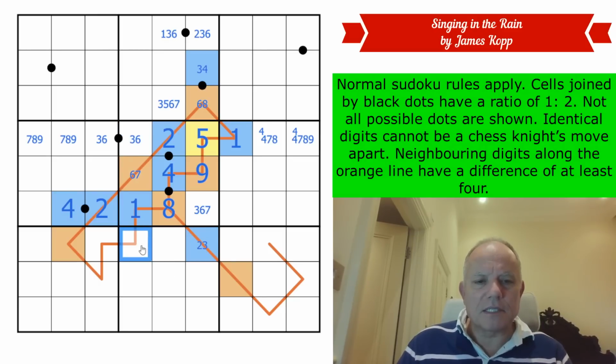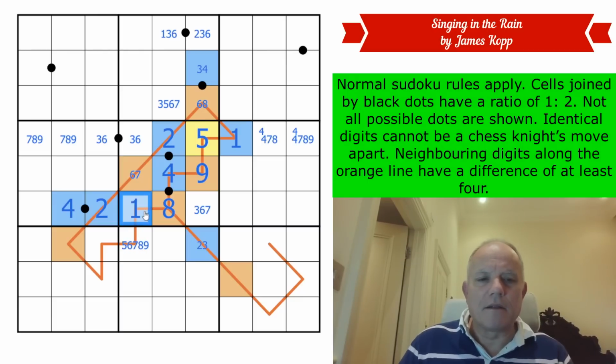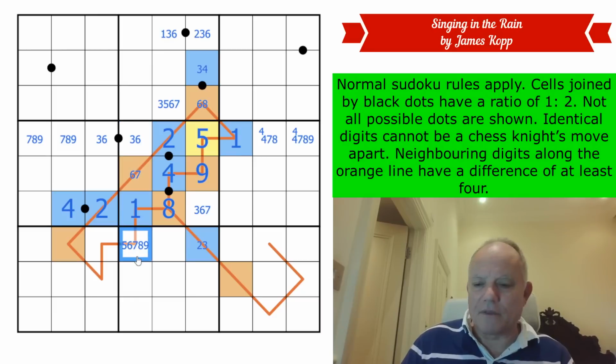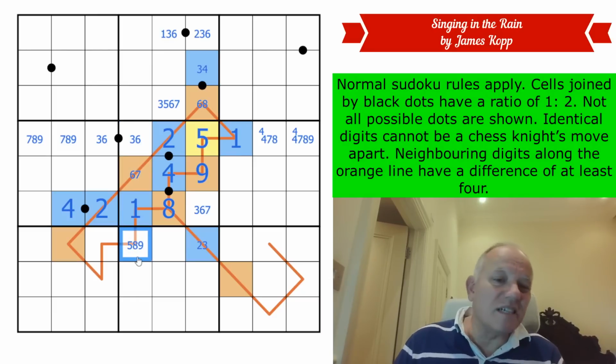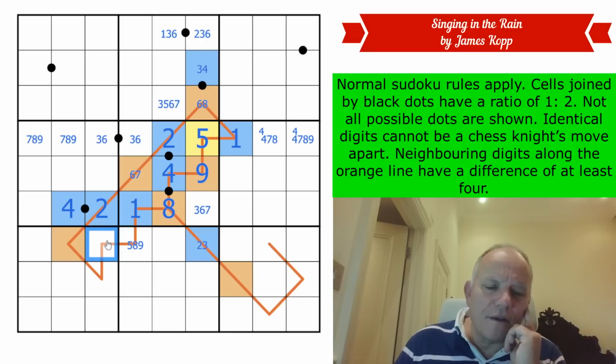So this is, well, it's 5, 6, 7, 8, or 9 by the Dutch whisper rule. But now we learn it can't be 6 or 7. That didn't get a lot done, did it? This could still be a 1.